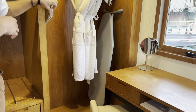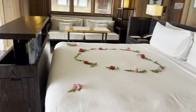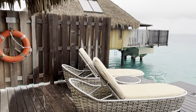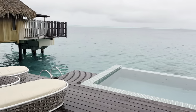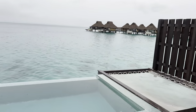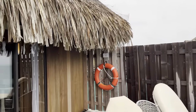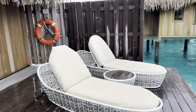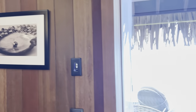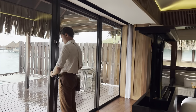This is the beach bag for you to take home as an offer. Life jacket. The terrace is also interactive. The buttons are there, make sure that it's deep enough. There's corals. You also have the lights during the night time if you want to light up the lagoon just below the pool. That will attract the fish. They like the light. And whenever you open the door, that will automatically turn off the AC.